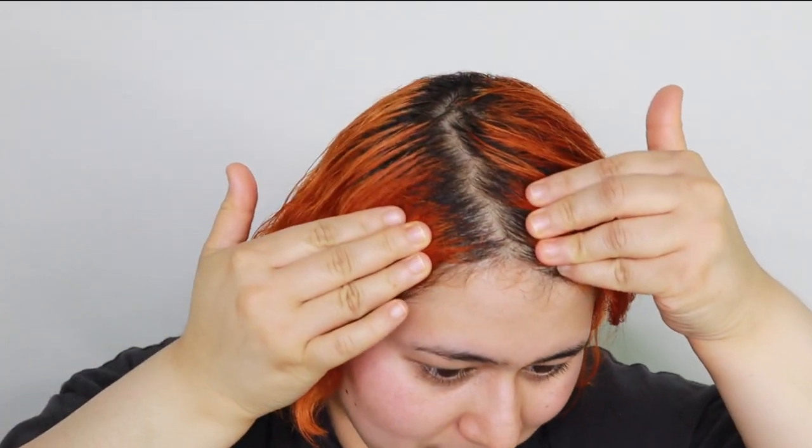If you've noticed, I did cut the ends of my hair off, but you can see that my roots are definitely growing back in now. And I think that maybe it's because these products have been helping.